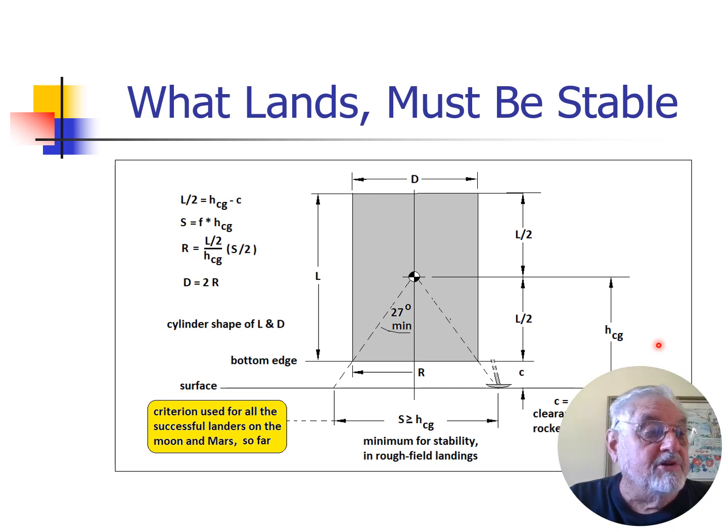Basically, this geometry sets the diameter, that's this dimension, and the L over D ratio, which in turn sets the length of the lander by means of all this geometry right here. And it came out to be just about an L over D of 2 for cylinder shapes. I'm going to presume that this lander is nothing but a cylinder.